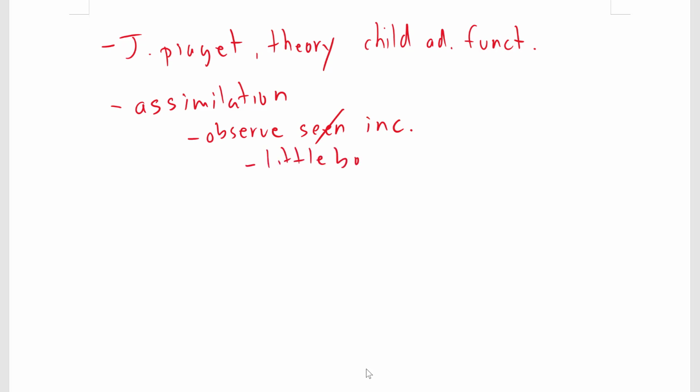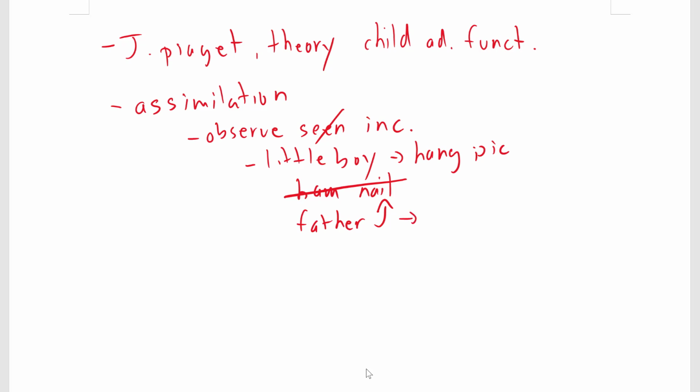He's never used a hammer or a nail before, but he sees his father use them all the time. He remembers that his father takes the nail with one hand and places it in the position he would like. Then he takes the hammer in his other hand and swings it to hit the nail so that it will firmly rest in the wall. Finally, his father takes the picture and hangs it.